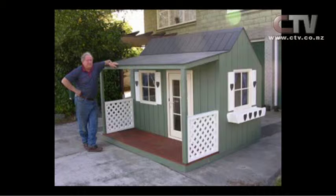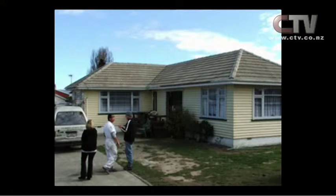Okay. Yeah, we do anything on your house. We paint the roof, paint the walls, replace the aluminium windows, we do all those sort of things. Gosh, that place looks tired, doesn't it? Yeah, that was done a few years ago.